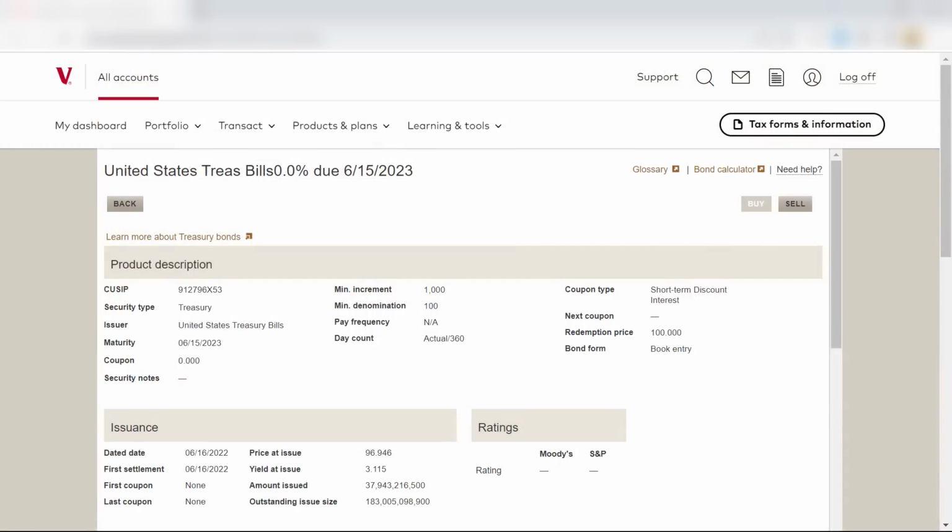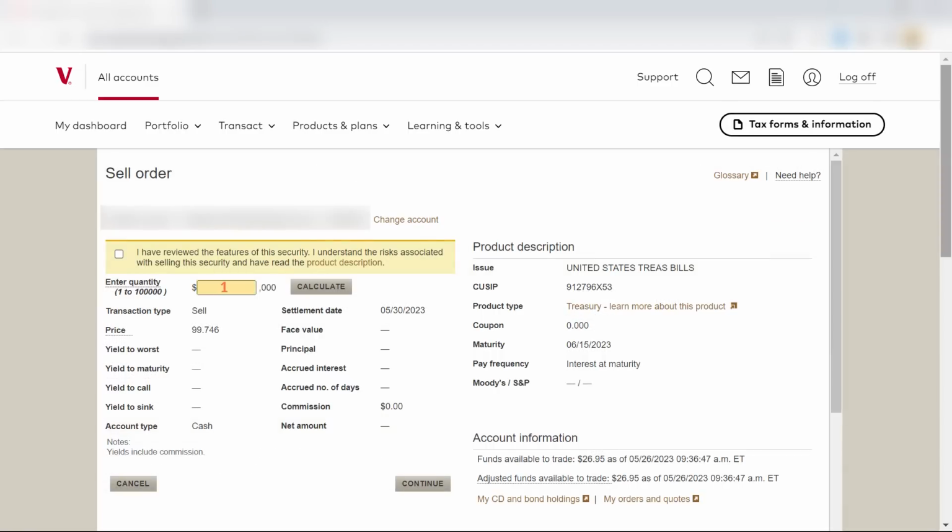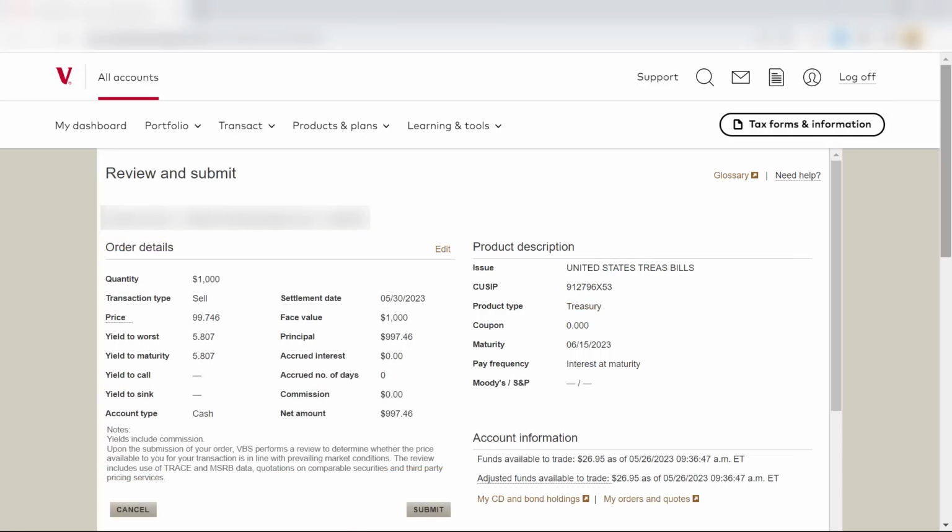On the page that appears next, I'll check everything for accuracy, and then I'll click on Sell. And on the following screen, I'll enter 1 in here because I want to sell $1,000 of this T-bill. And then I'll check this box because I understand and agree with the statement. Now I'll click Calculate. Once I'm satisfied that everything here is correct, I'll hit Continue. And on the next page, I'll check everything once again for accuracy. If there are any issues, I can edit my order by clicking up here. There aren't any though, so I'll just click Submit.